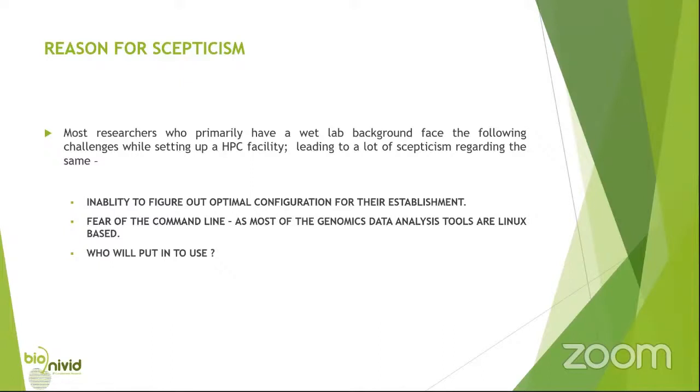Again, most of the tools that we had discussed previously, the latest ones or the previously available ones, all of them are, in fact 95% of them are command line based. And there's a general fear of the command line, the black screen and blinking cursor, in the minds of us biologists, right? So we refrain from going in that direction, just because we are not that comfortable with Linux or the open source environment and the command line as such.